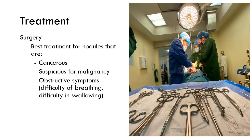Surgical treatment is indicated in the following instances: for nodules that are cancerous or for those that are suspicious of cancer, for those associated with obstructive symptoms due to enlarged neck mass, and for patients who are presenting with compression symptoms such as difficulty of breathing and swallowing, and lastly, for cosmetic purposes.